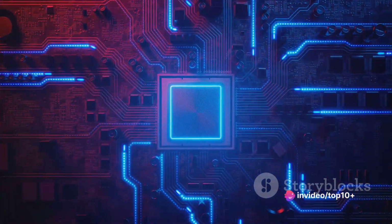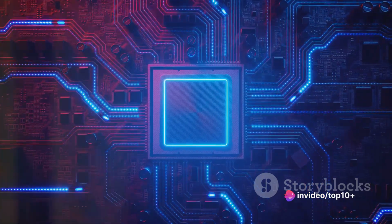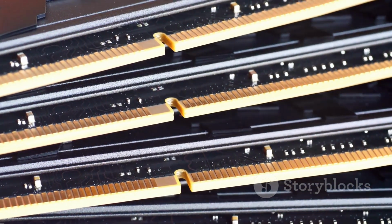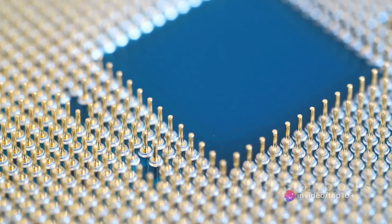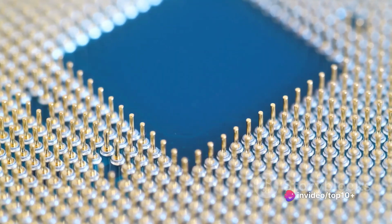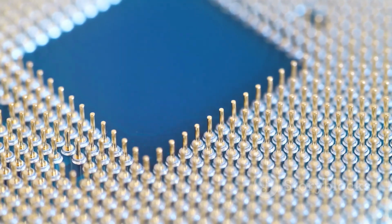Finally, we have the memory unit. This is the CPU's own personal note-taker. It stores information that the CPU needs to carry out its tasks. This could be anything from the text you're typing into a document to the score of your favorite game. The memory unit is divided into two main parts: the cache, which stores frequently used data, and the registers, which hold the data the CPU is currently working on.